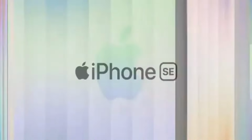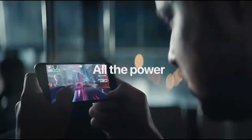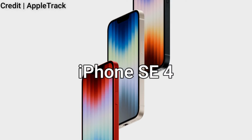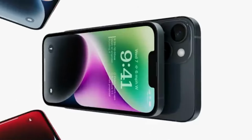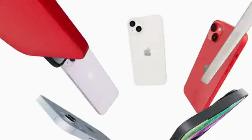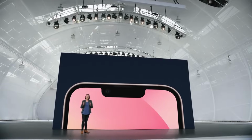Let's find out. The iPhone SE 3 has kept its classic design, sporting a 4.7-inch Retina HD display, Touch ID, and thick bezels, ideal for fans of smaller phones with a sturdy build. On the other hand, the iPhone SE 4 is rumored to adopt a modern look similar to the iPhone 14, possibly featuring a larger 6.1-inch OLED screen with slimmer bezels, offering a more immersive experience and potentially switching from Touch ID to Face ID for added security.